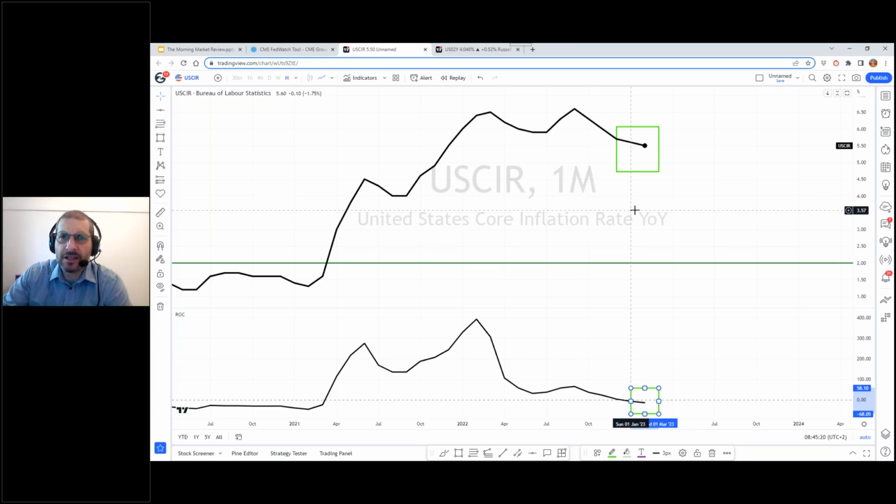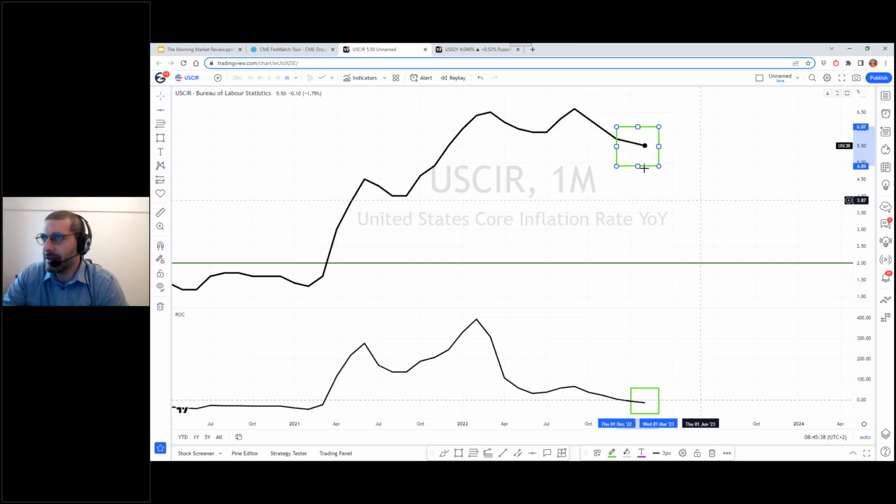I did take a look at the median inflation. It hasn't been updated from its last print, so we're not going to look at that today. I'll carry on keeping an eye on it and see when it gets updated. The median for me is my preferred measure of stickiness. But on TradingView it hasn't updated yet, so we won't take a look at that.